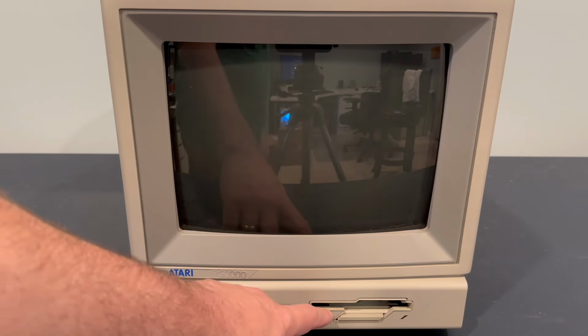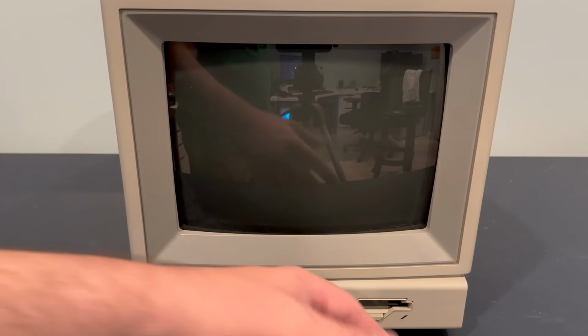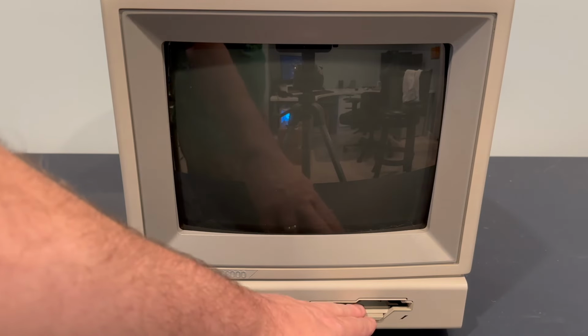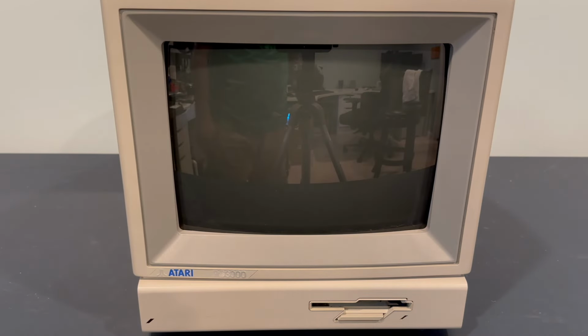You have, originally, a single-sided 360K floppy disk drive. I didn't have one in there originally, so I replaced it initially with a Gotek and a 3D printed bracket. And I decided, you know what? I like putting this is such a collectible thing. I wanted to put it back into as close to an original state as possible. So what I have in here now is a 720K double-sided floppy disk drive of the glorious big button style that you see here. All right, so let's rotate it around the side.